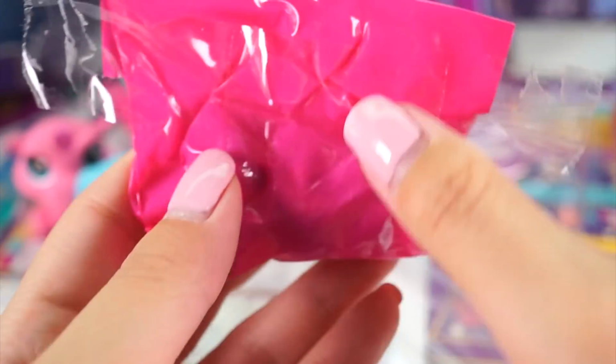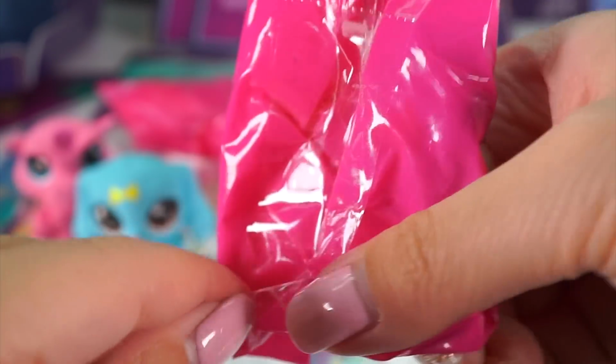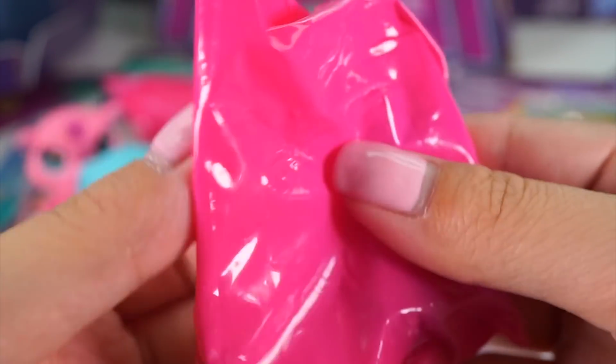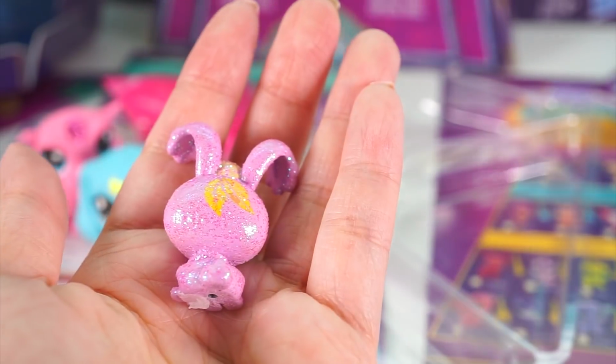I wonder if we'll get a green one. Oh, wait, hold on. This one seems smaller. I think this one might be a charm. I don't think this is an actual LPS. So let's go ahead and open this one. Almost there. There's just a lot of tape on here. Ooh. This one definitely does not feel like an LPS. I think it might be an accessory, like a charm. Oh, it is an LPS.